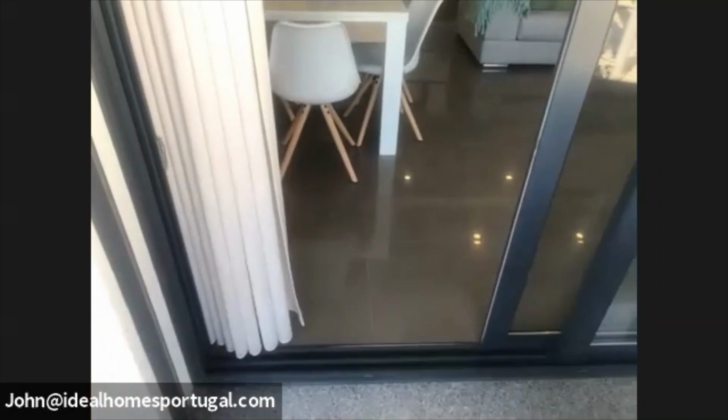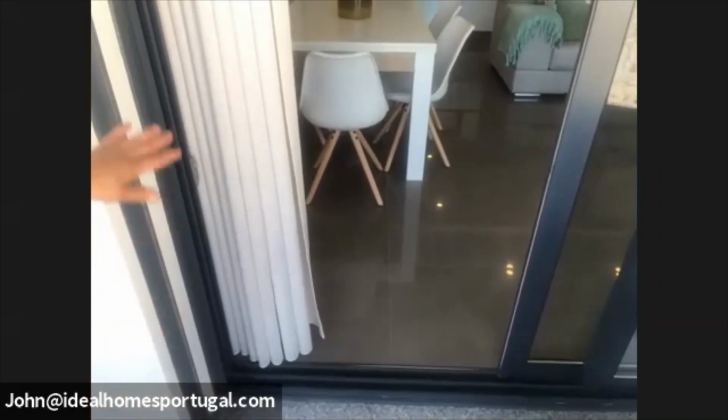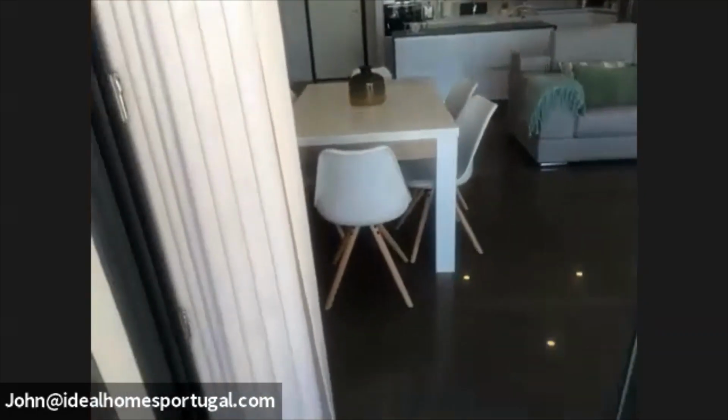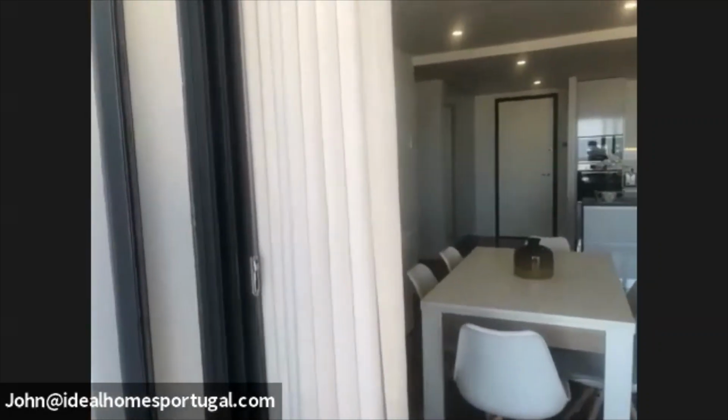And those tiles, are they Portuguese? Yes, indeed they are. They're beautiful. Everything we use is Portuguese except the brand Bosch. Okay, so we're going to have a look at the building site now.